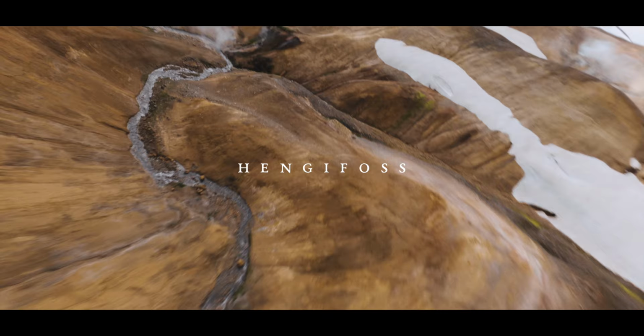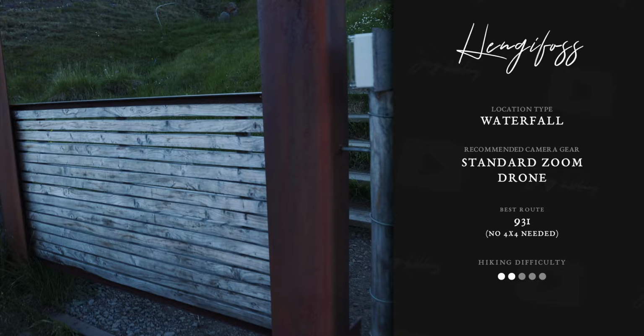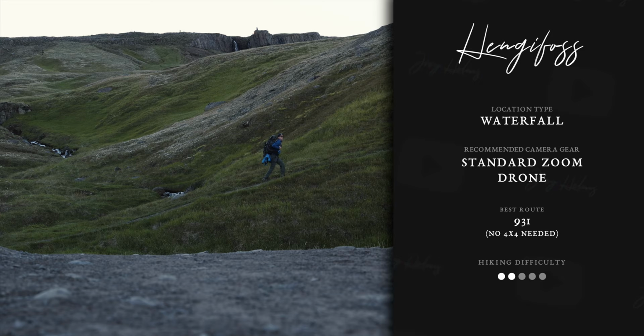All right, now I'm hiking up to Hengifoss, which is located in the east of Iceland and ranks in the top three of the tallest waterfalls in Iceland with 118 meters. And it's actually quite accessible. It's just a 30-minute drive from Egilsstaðir, which is like the largest town here in the east. And it's just a 2 to 2.5 kilometer hike, which should take you like 40 minutes one way.